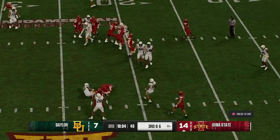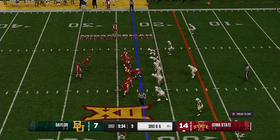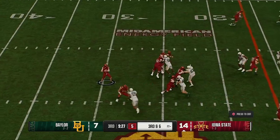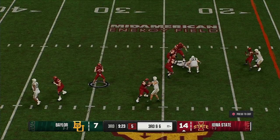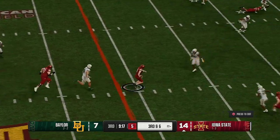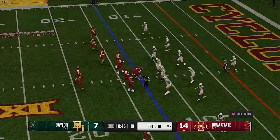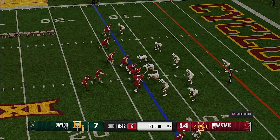Quarterback on the keeper. They'll give him four on that one. It's third and six. Trying to pick up a first down. On third down, he'll try to pick it up through the air. He's going to run it. He gets the job done, picking up the first down, then getting down. And the Cyclones have moved it inside the 20.